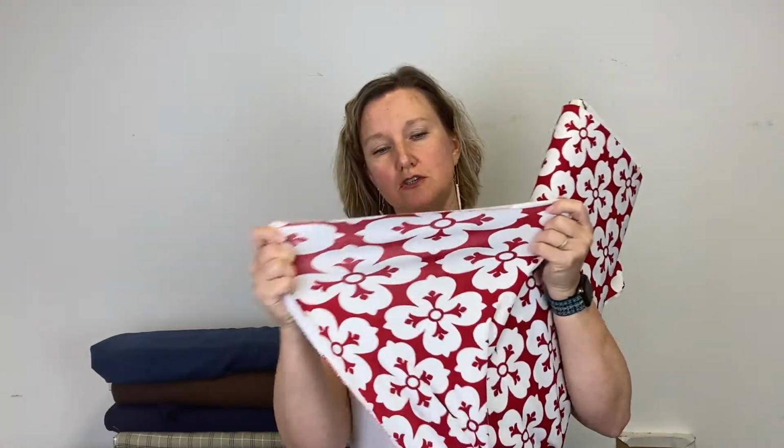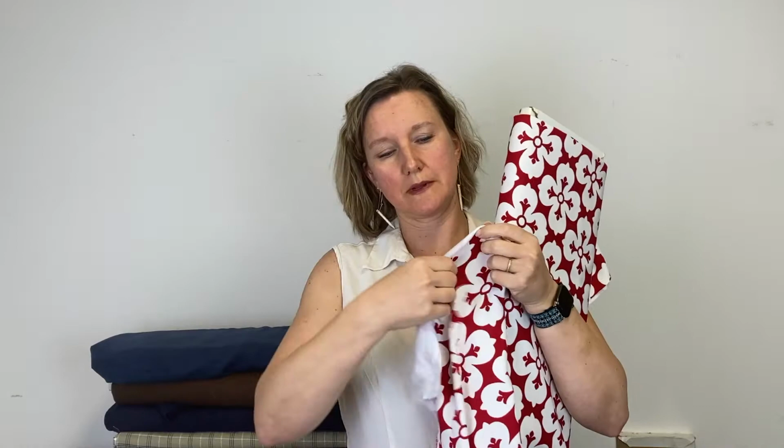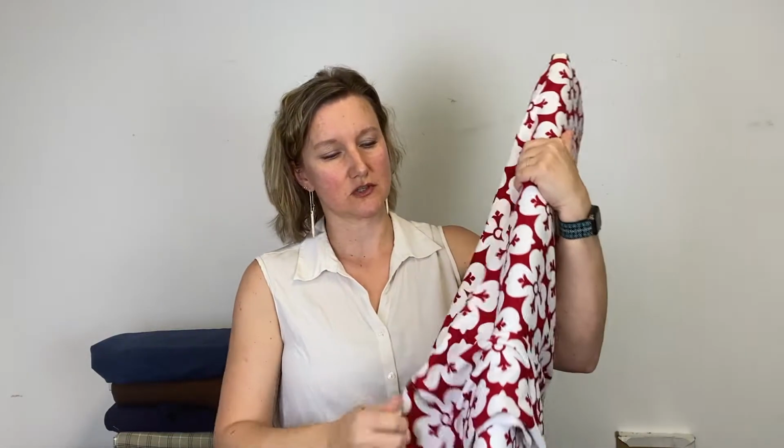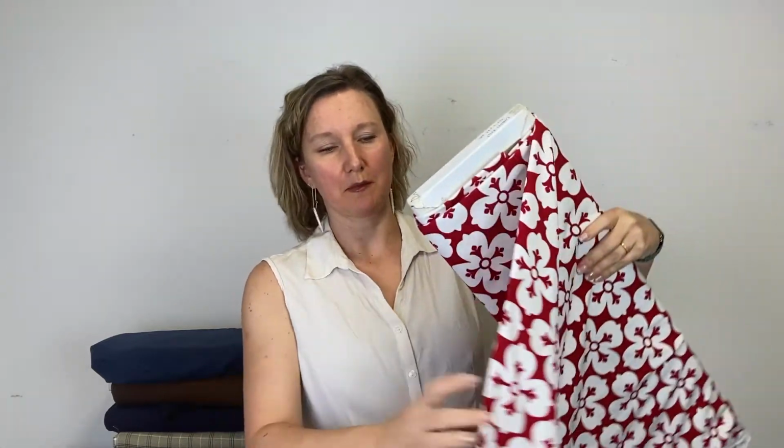Here's your stretch, very stretchy this way. Just a little bit stretchy this way. Great for t-shirts. It is kind of a jersey. It's probably got a different name. It might be a ponte.